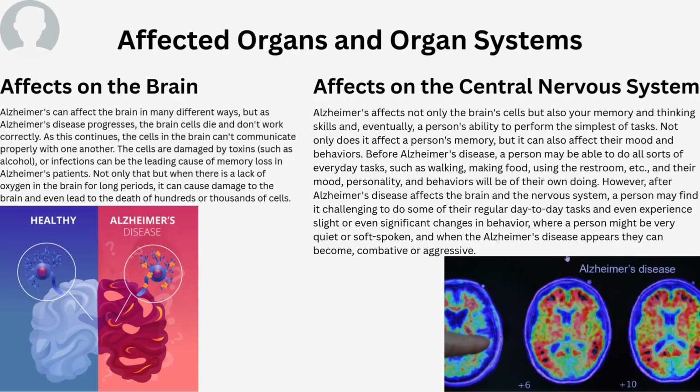However, after Alzheimer's disease affects the brain and the nervous system, a person may find it challenging to do some of their regular day to day tasks and even experience slight or even significant changes in their behavior, where a person might be very quiet or soft spoken before Alzheimer's, and when the Alzheimer's appears, they can become combative or very aggressive.